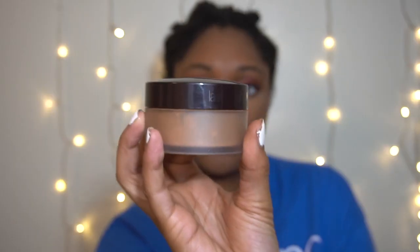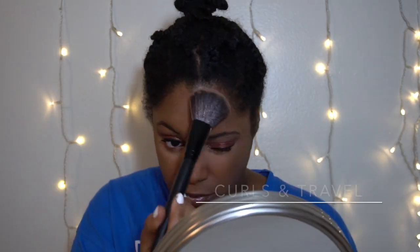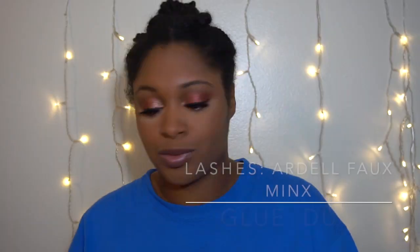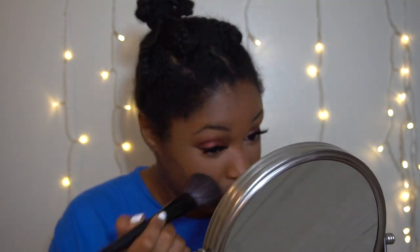If you guys have a really good link or know of a really good eyeliner, can you please link one down below for me? I am struggling. I've been using this eyeliner for almost a year now, to be completely honest. I don't like the crayon ones, but if you know of a nice wet one or a gel liner, that'd be really cool. Really appreciate that.